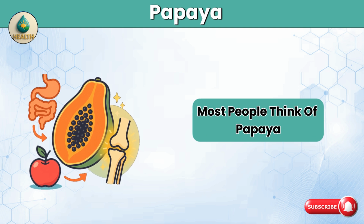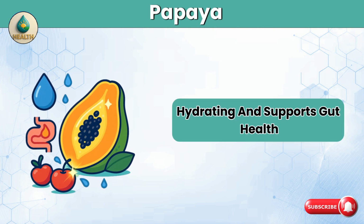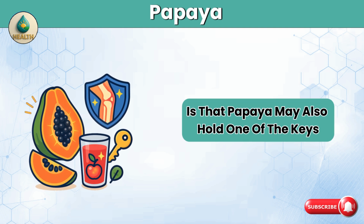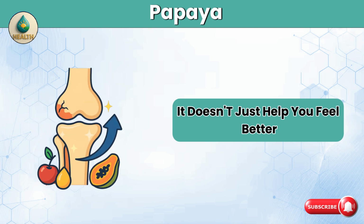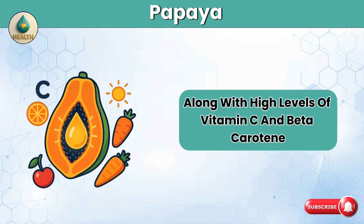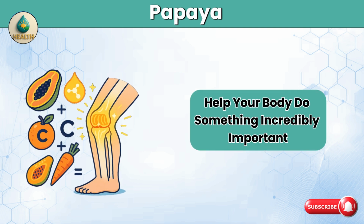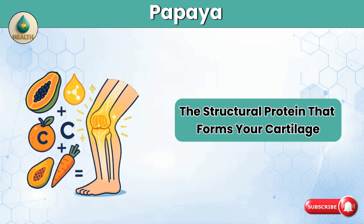Most people think of papaya as something to help with digestion. And yes, it's gentle, hydrating, and supports gut health. But what most people miss is that papaya may also hold one of the keys to protecting your knees as you age. It doesn't just help you feel better, it helps you rebuild. This soft golden fruit contains an enzyme called papain, along with high levels of vitamin C and beta-carotene. Together, these compounds help your body do something incredibly important: produce collagen, the structural protein that forms your cartilage.